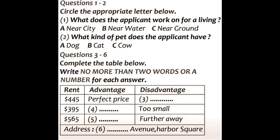Then I have a 2-bedroom for $565 on the 2nd floor that is a little further away from the harbor. How far? About a half mile, and they accept pets. That's a little more than I had planned on paying, but I guess I could look at it. What's the address? 224 Williams Avenue, Harbor Square. 224 Williams Avenue. Got it.